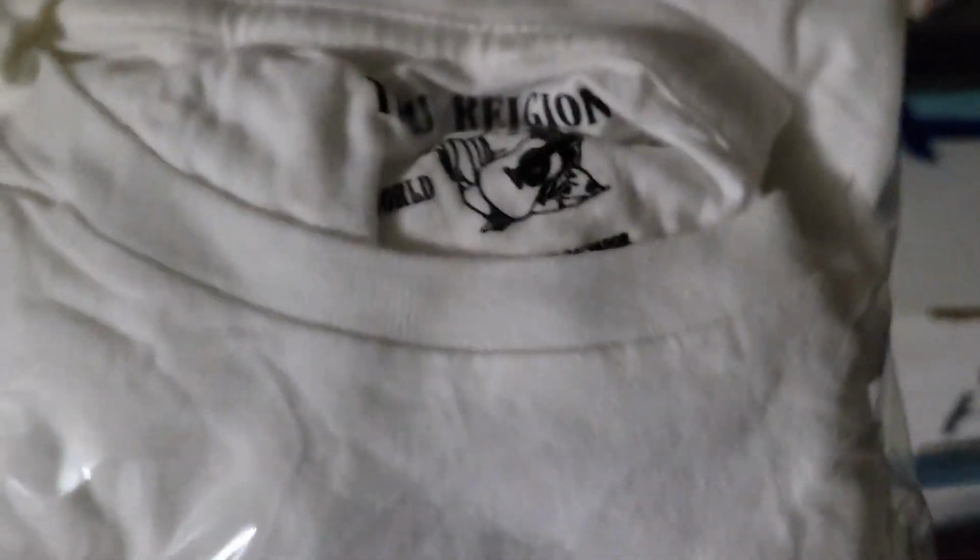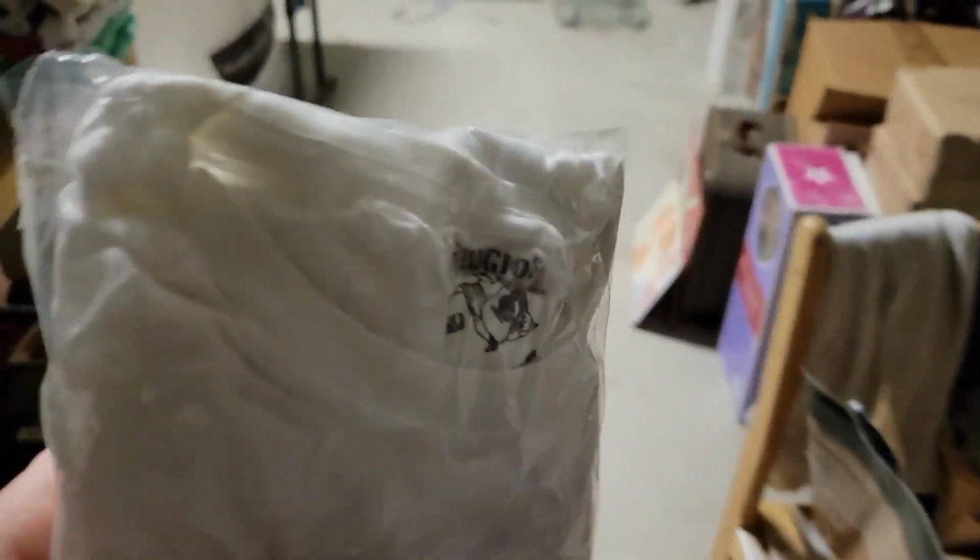The next item is from Bin A, and it is a shirt. A True Religion shirt. And I think it sits right there. You really can't see the design on it, but it is a True Religion shirt. I forgot what size it is, medium or small. Have $2 into it and just sold it on eBay for $13.95 plus shipping.